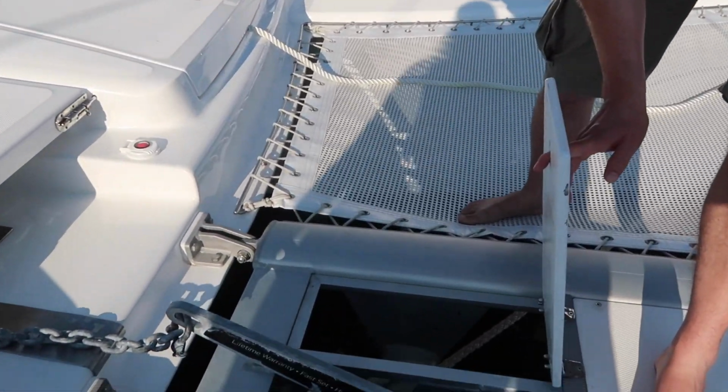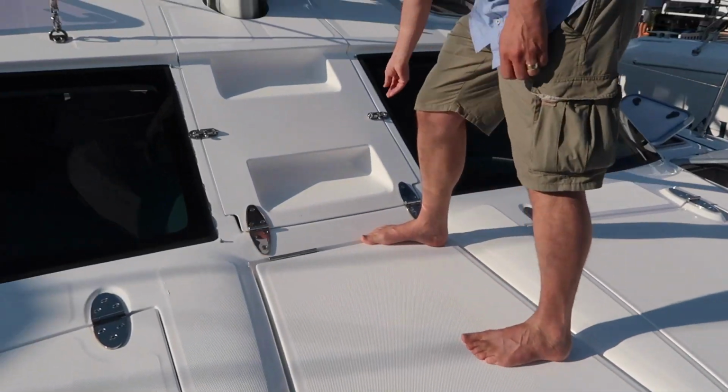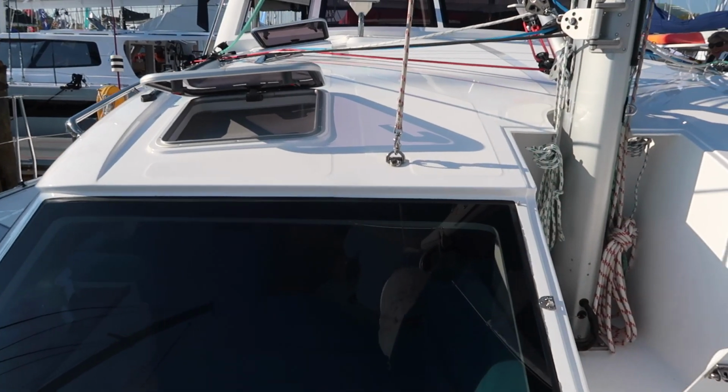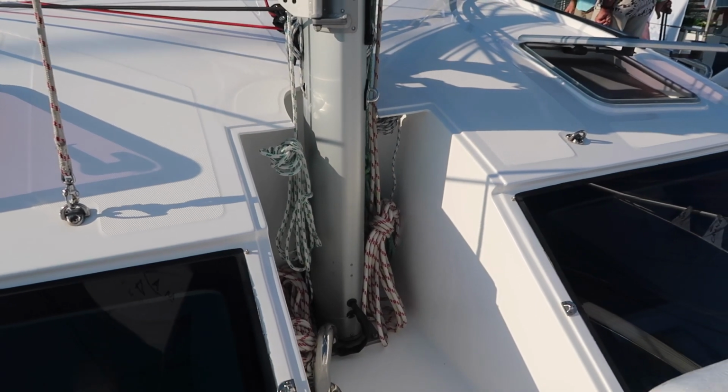There's some neat features on the yacht, like here, there's a rope tail thing. Just keeps your deck neat. Oh, you can very nicely put your fenders in there. Oh, nice.